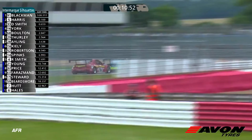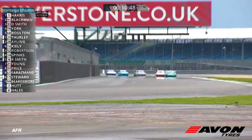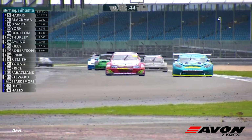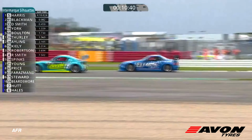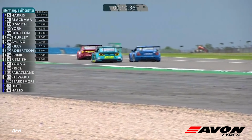So through comes the leader, the new leader, Ray Harris, as far as we're concerned down here. Ray Harris leads from in 2nd place, Daniels, Blackman, then to Smith, then York, Bolton, Thurley complete the top 6. With Chris Ayling hanging on as well in 7th place, number 28.